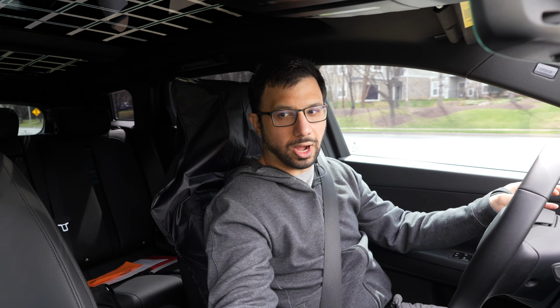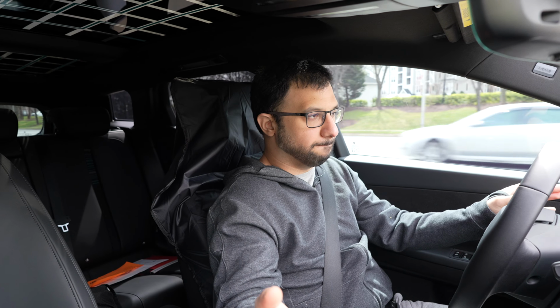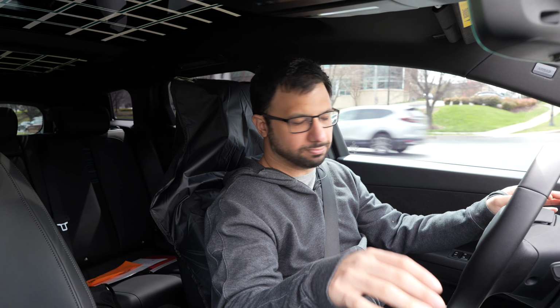Compared to my Model Y, the dampening is just amazing. Absolutely amazing. Fisker did a very good job with the dampening on this car. Perfect daily driver.